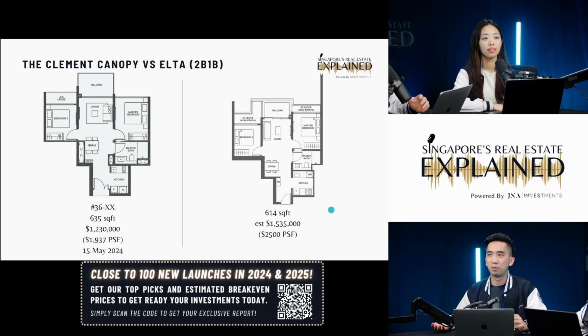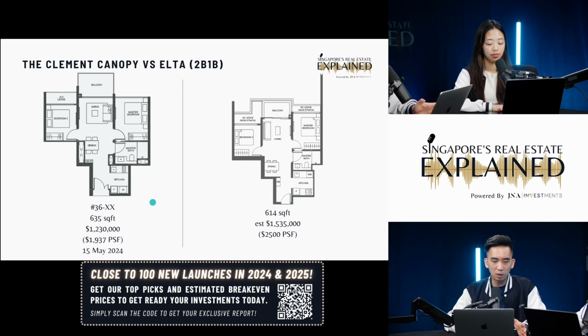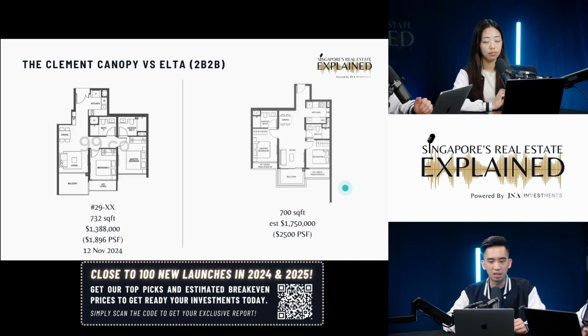And right now, if you go back and compare layout to layout for Clement Canopy versus Elta, 2 bed 1 bath, you can see the 2-bed 1-bath for Clementi Canopy was transacted at 1.23 million in recent times. But for Elta, likelihood the launch price on average will be close to 1.53 million. So a difference of about 300,000. Yes, and layout type is pretty similar with enclosed kitchen, dumbbell layout.